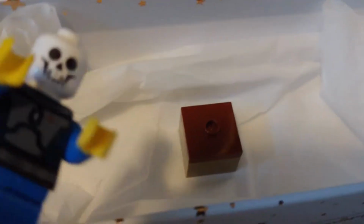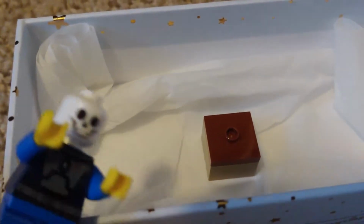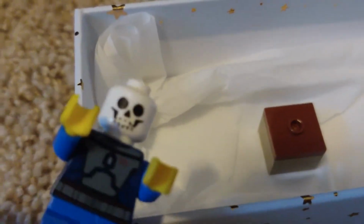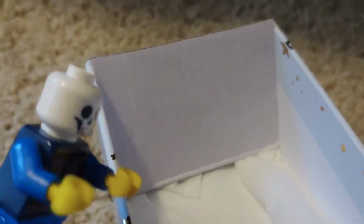Okay, I think that's a good place for it for now, sort of like in a centralized location, although we might move it to one side just to make more room for us. I think next the thing we have to add in here is some sort of storage bin, but we might not need that. The only other thing I can think of that we might need is entertainment, so I'm thinking we're gonna get a screen. Alright guys, we've got a screen. Ladies and gentlemen, we have entertainment.